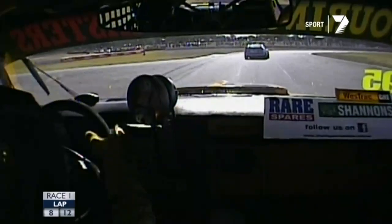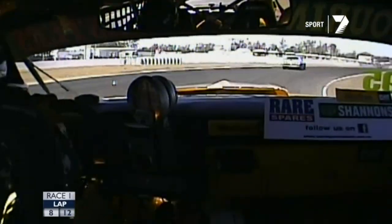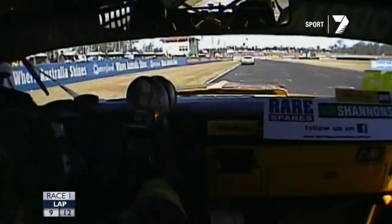I can smell the fumes coming through the TV screen. You watch when he picks up the throttle here. It is so hard to pick it up. Look, gently, gently. A little snap of oversteer. So much torque, these things sound beautiful.